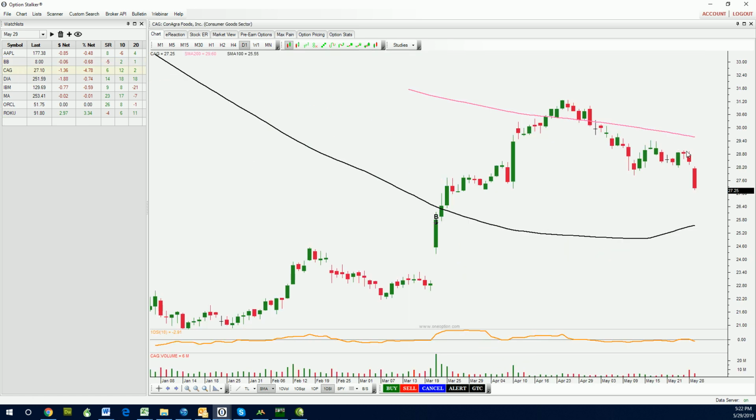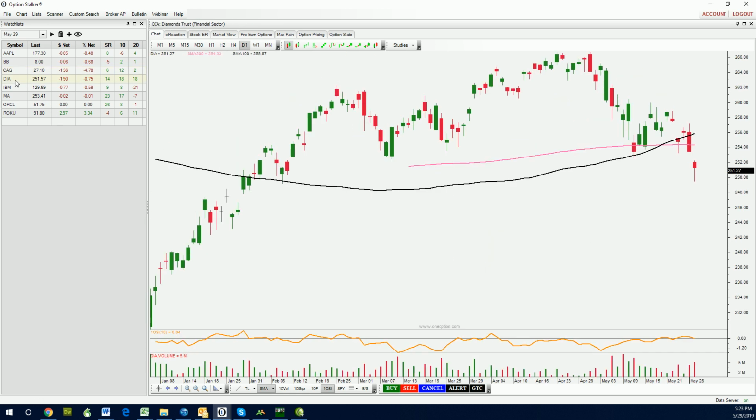ConAgra, agricultural play. China plans on putting tariffs on agricultural products. Probably one of the reasons that ConAgra is selling off. Here we're going to use this support level right here. Let's call it 28.20, the opening price for ConAgra today. That's our stop out point. We want to see the stock stay below this point right here. And everything that we do market-wise is contingent on the SPY being below 280. I will recap with that at the very end. So market first, always market first.